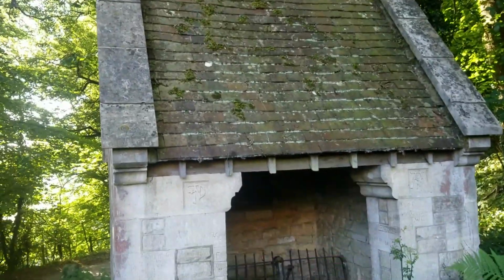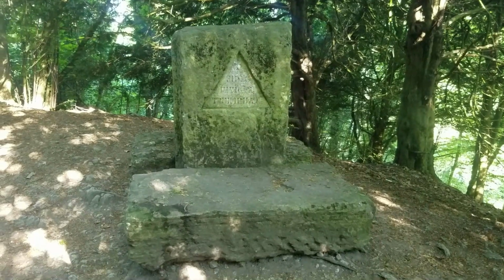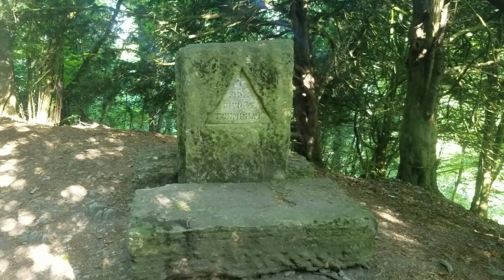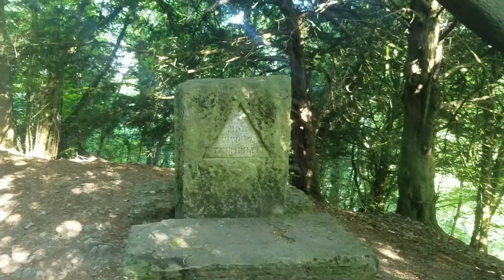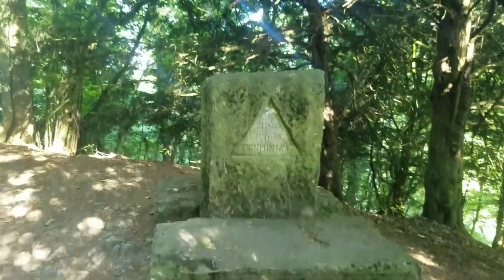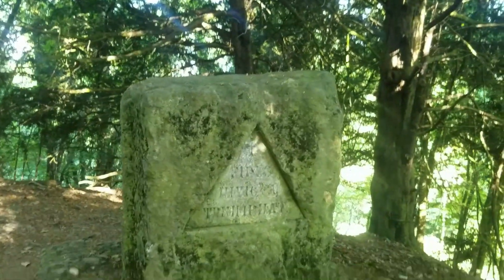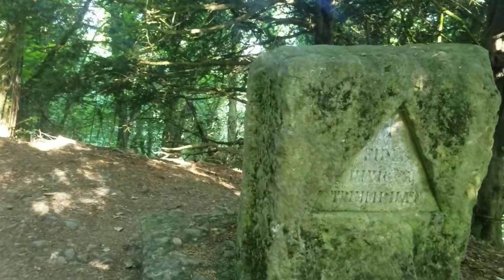This building's an old well. It's even still got the old winch pole in it, look. From the well, walked up through the woods and come to this stone, which apparently is called the Cromwell stone, and it was put here to commemorate lifting the siege of the city of Gloucester. Hiya. Good morning.